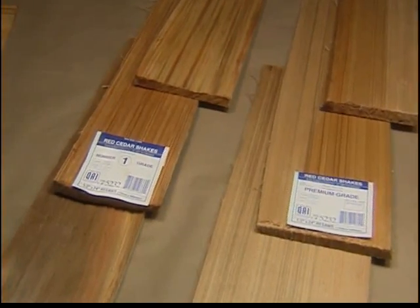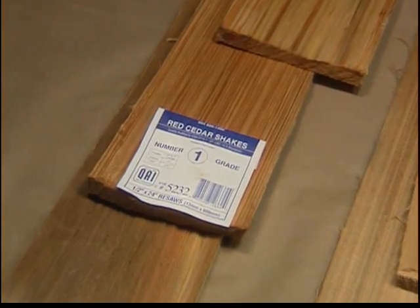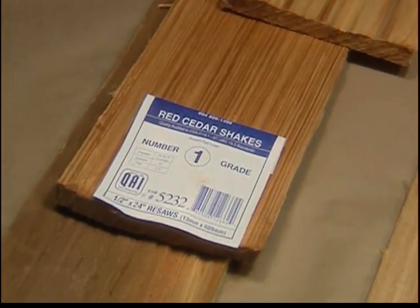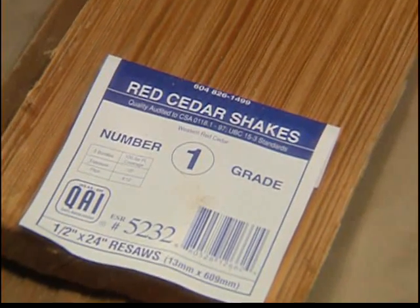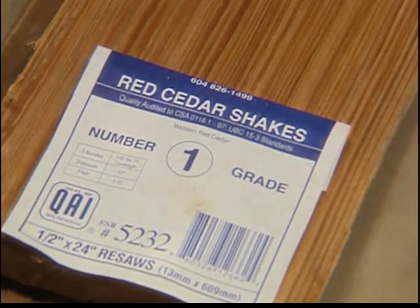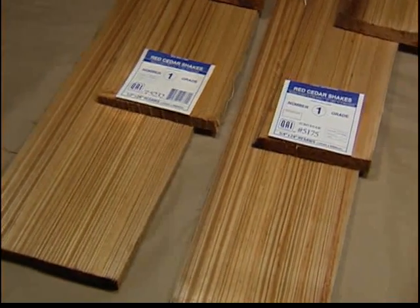All members of the BC Shake and Shingle Association are accredited with the International Conference of Building Officials. Their registration number and third-party inspection service is listed on the label as your assurance of quality. Cedar shakes and shingles come in many types and sizes.